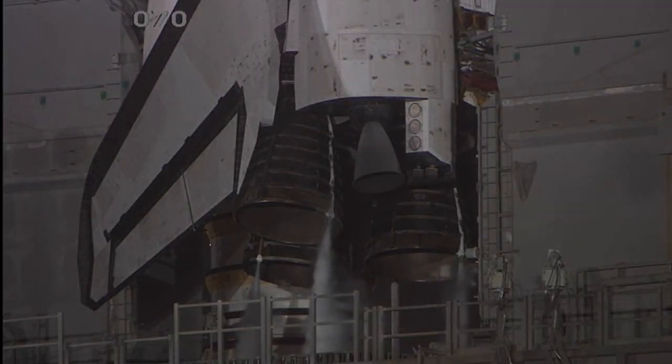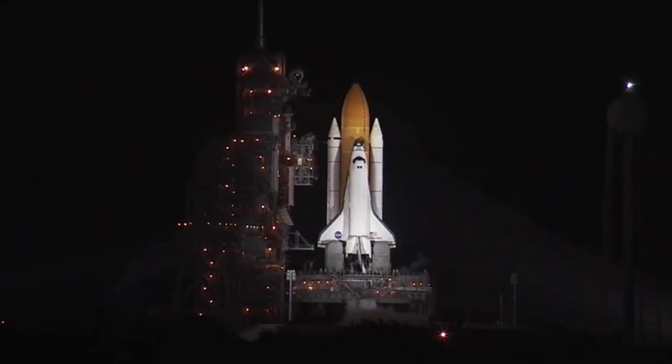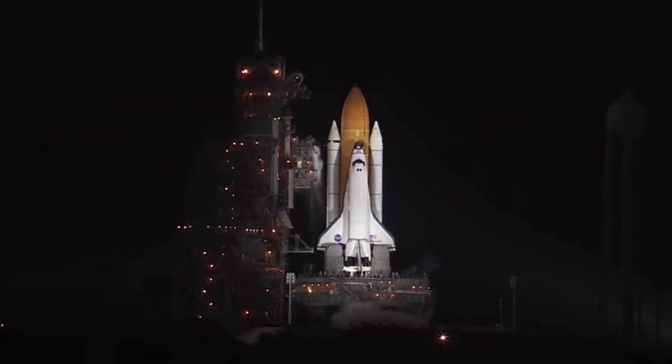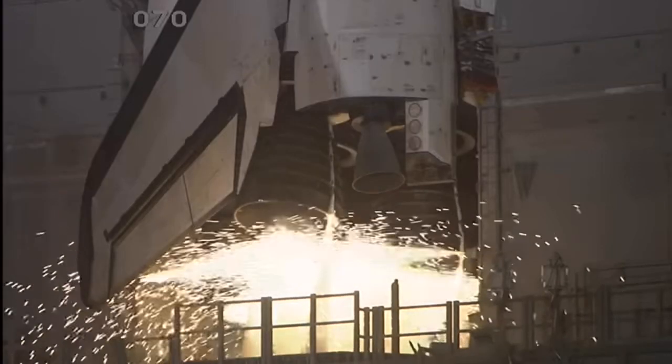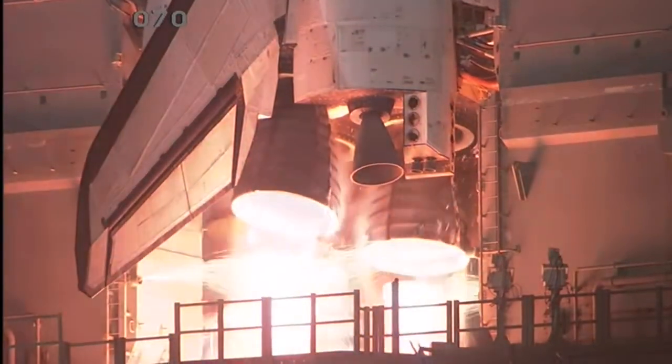T-minus 20 seconds. T-minus 15 seconds. The sound suppression water system has been activated. 10. CLS's go for main engine start. We have a go for main engine start. Main engine start.